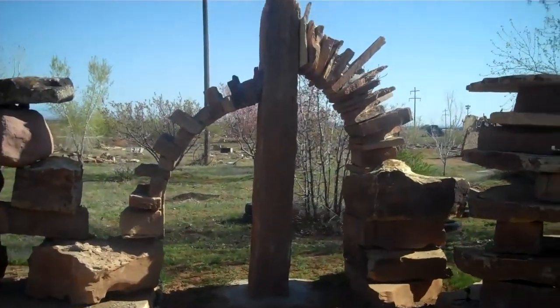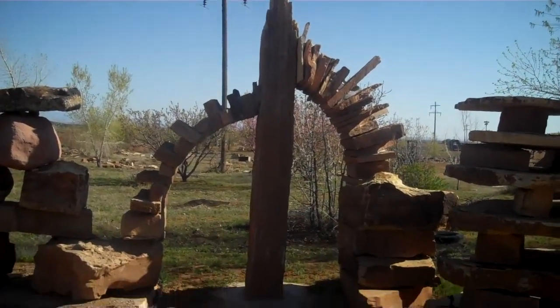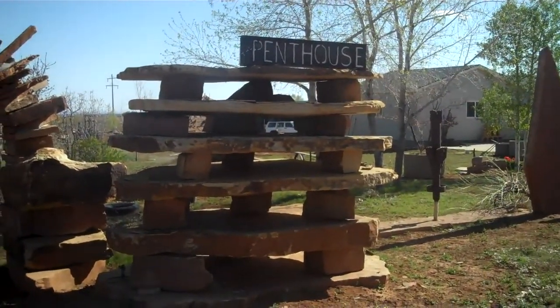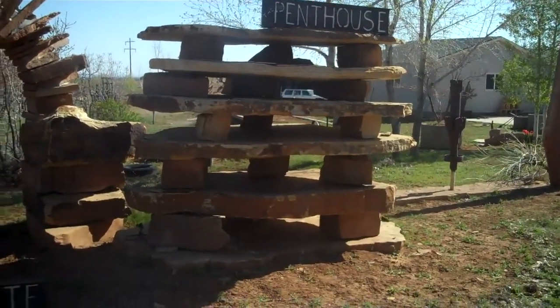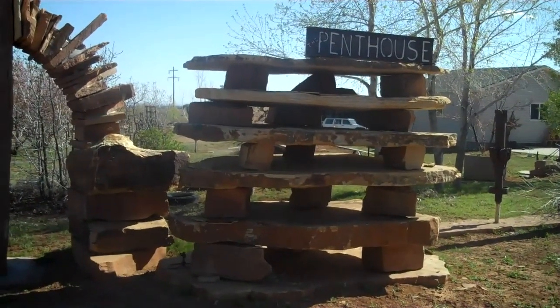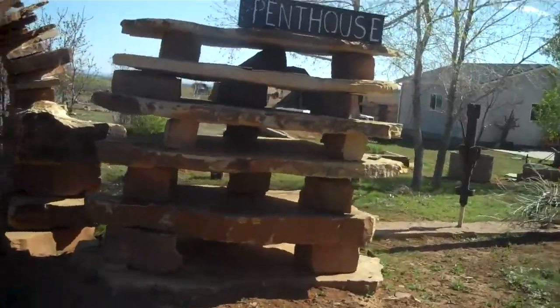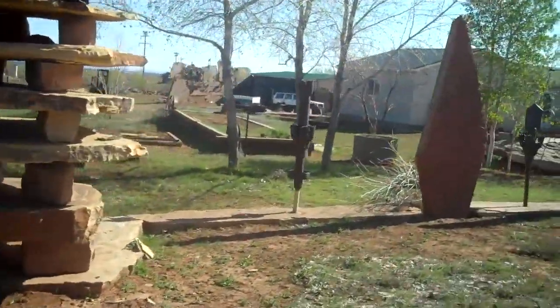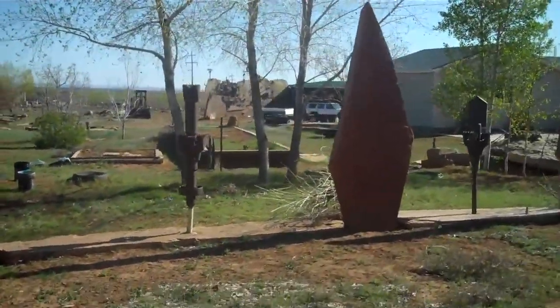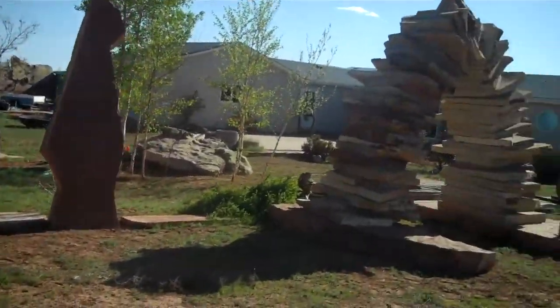This is an arch that my dad mostly built by himself. It's called Pete and Repeat. And this right next to it is the Penthouse. It's just a bunch of flat slabs with some 3-legged rocks underneath in between the slabs. The whole thing's about 9 or 10 feet high. These are just some rock slabs that my dad stood up.